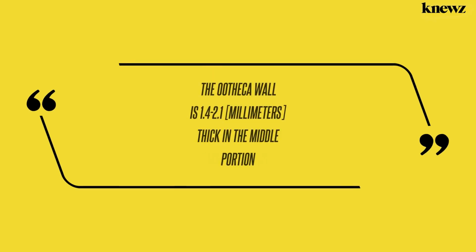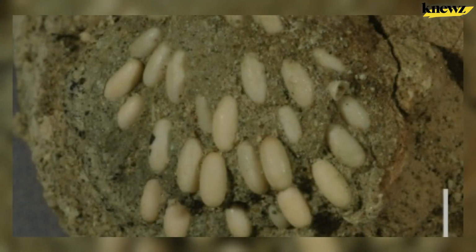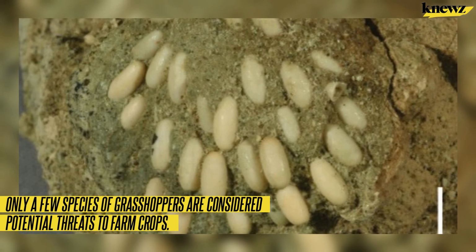The ootheca wall is 1.4 to 2.1 millimeters thick in the middle portion, the study says. The anterior and posterior parts are thicker, with 2.5 to 3.3 millimeters thickness.